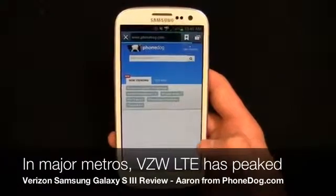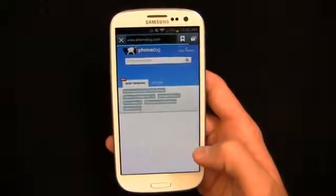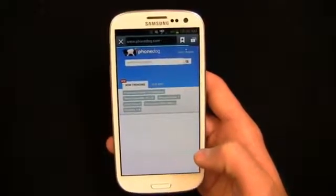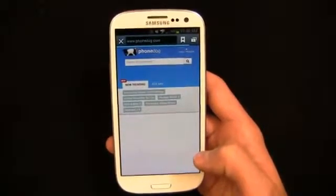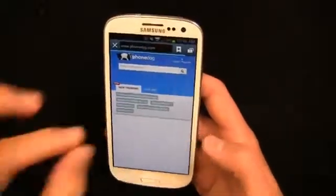5 to 12 megabits per second on the download and 2 to 5 megabits per second on the upload. So in the case of like a Charlotte, I see it usually, again, between 5 and 12 megabits per second. Never any faster than 12 megabits per second in the city. And then the same thing with the upload, never really faster than 2 to 5 megabits per second. So PhoneDog's loading here.